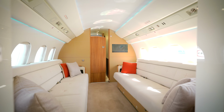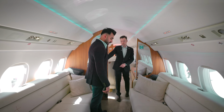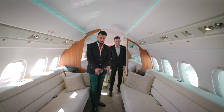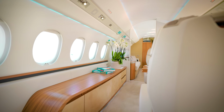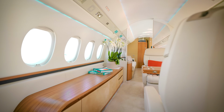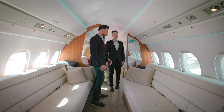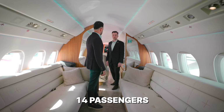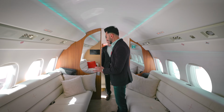These are sofas that recline together, so you get one big bed. Oh, really? Oh, wow. So this comes together, it becomes like a king-size bed? Right. Wow. And that's the washroom at the back? That's the lavatory and the luggage compartment that you can have direct access to during the flight. And how many people can sit on this plane? 14. Wow. 14 guests. You and all your friends can jet set in the Falcon 6X.